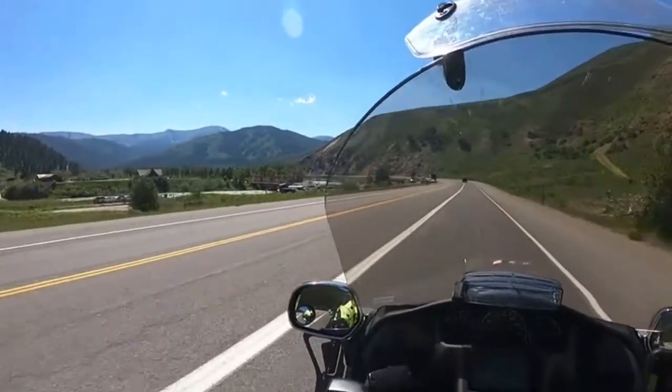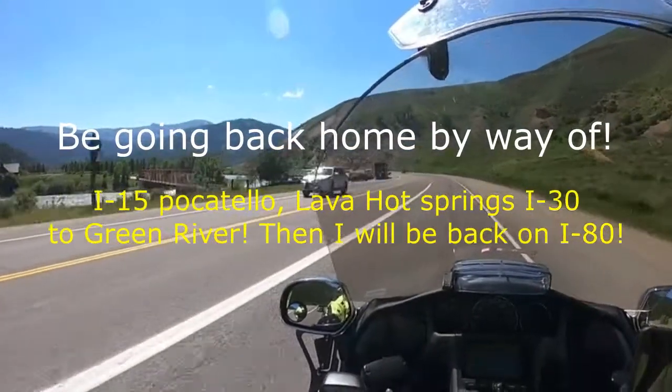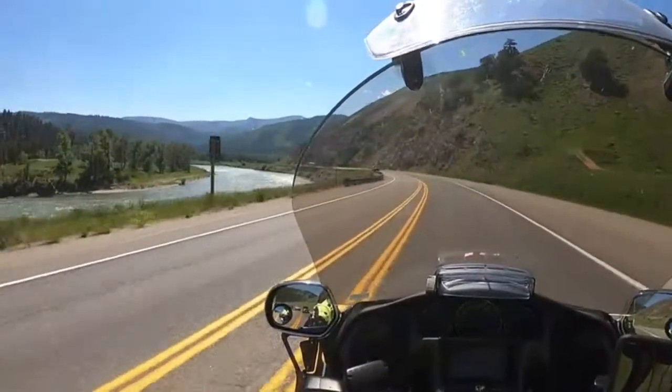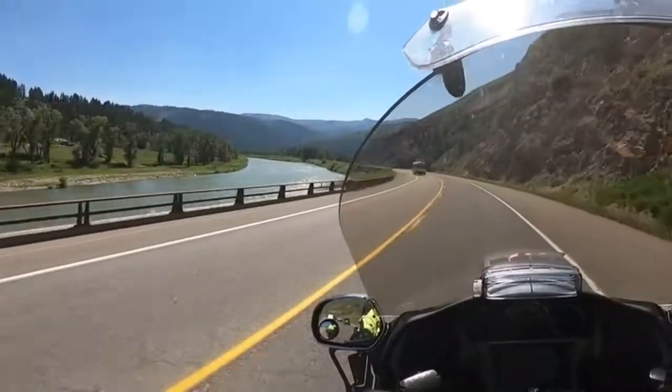Kind of a cool walkway. When I come back through here, I'm going to stop and take some pictures. Gorgeous, ain't it?